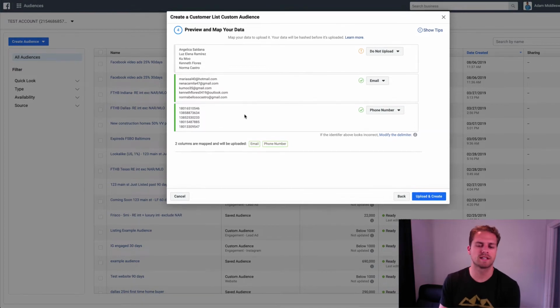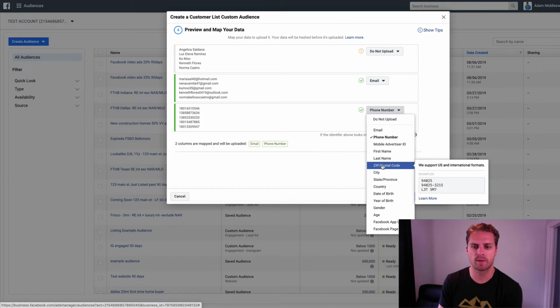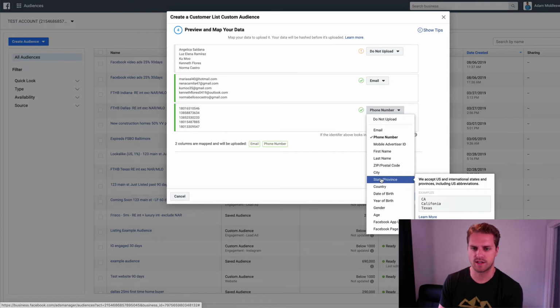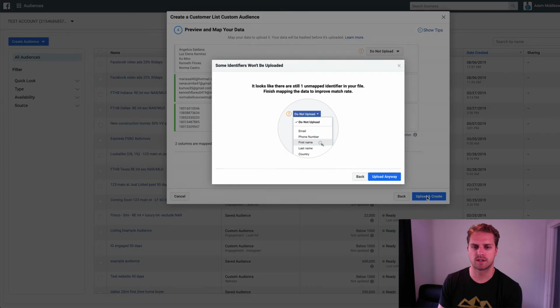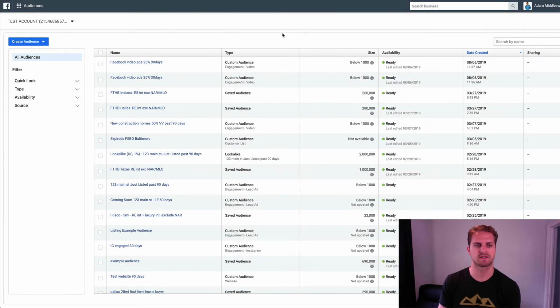So RedX is only going to give you name, it'll give you a phone number, and then it'll actually give you addresses. So you can see all the options here, and you'll be able to choose those things, right? You'll be able to come in here and choose zip code, city, state, all that jazz, right? So you just want to make sure that these are mapped properly, and then all you'll do is click on upload and create. I'm not going to upload this because it's not an actual data source.